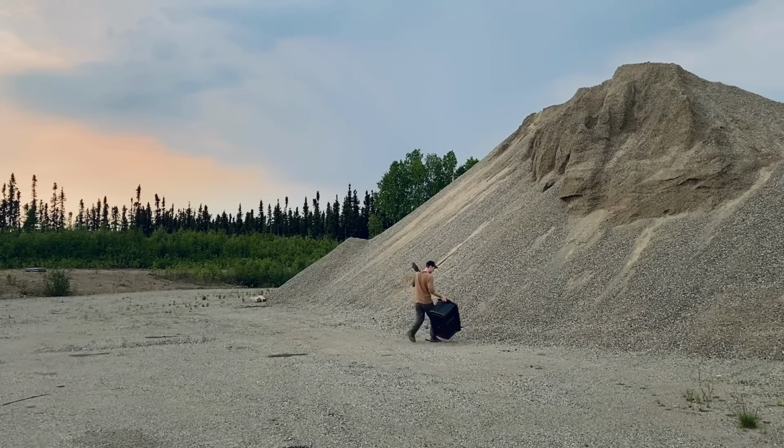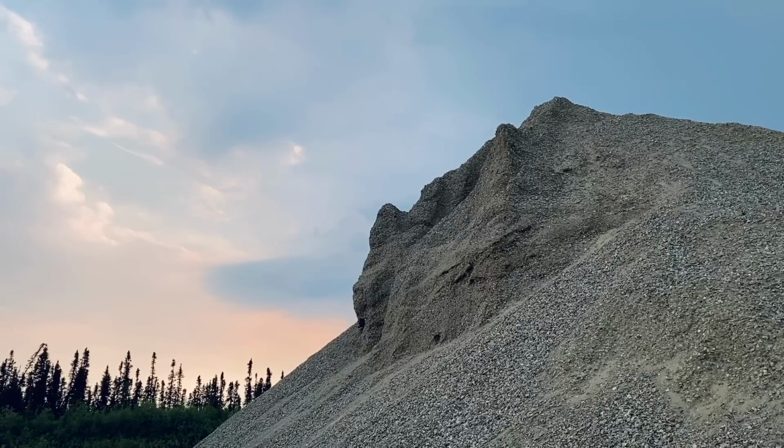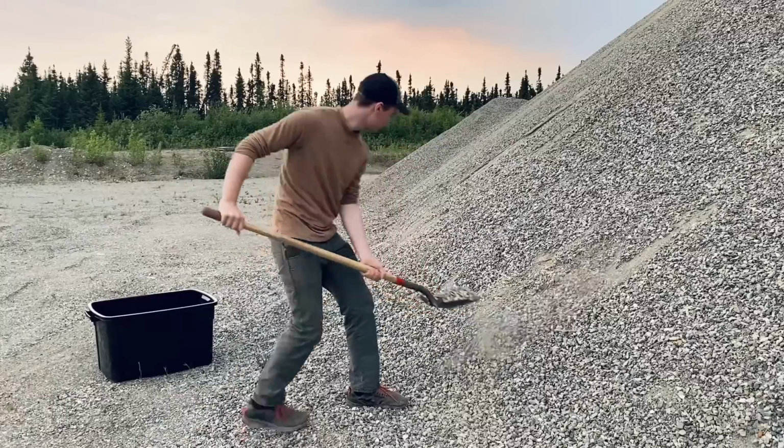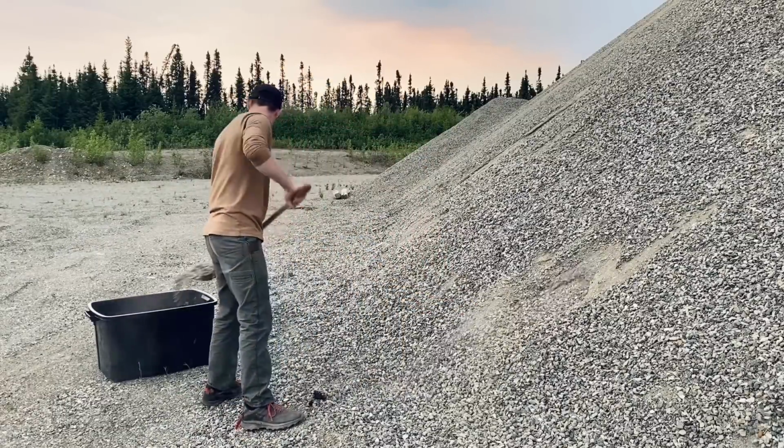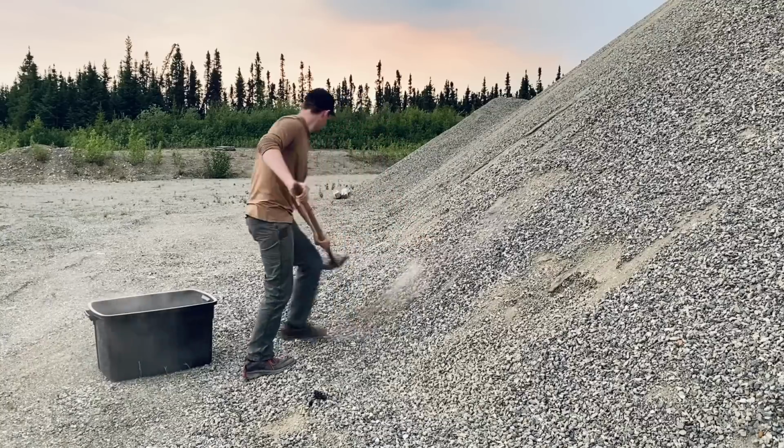To start, I went out to a river some 15 miles down the road, where a neighbor of mine said there was a public gravel pit that he uses for all his projects. I want to completely cover the path with at least an inch or two of gravel, and since I'll need it for other projects down the road, this pile is definitely a good resource to have.